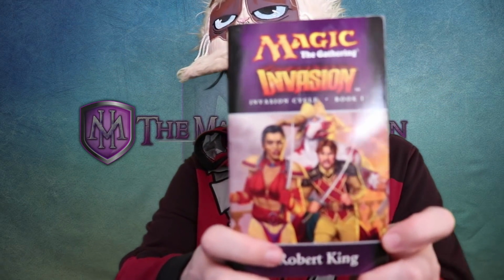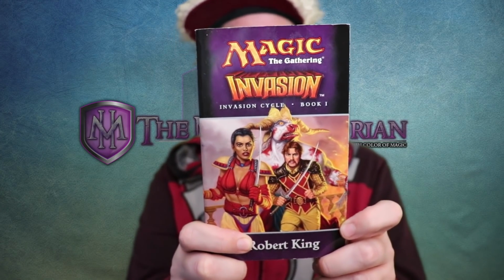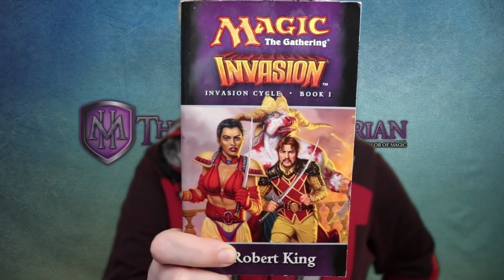Man, very, very dope. Then we've got the Invasion cycle. This is one of the Weatherlight cycle of books here. So I guess not really the Weatherlight cycle, the Weatherlight saga, because the Weatherlight is a long series. So this is Invasion Book 1.